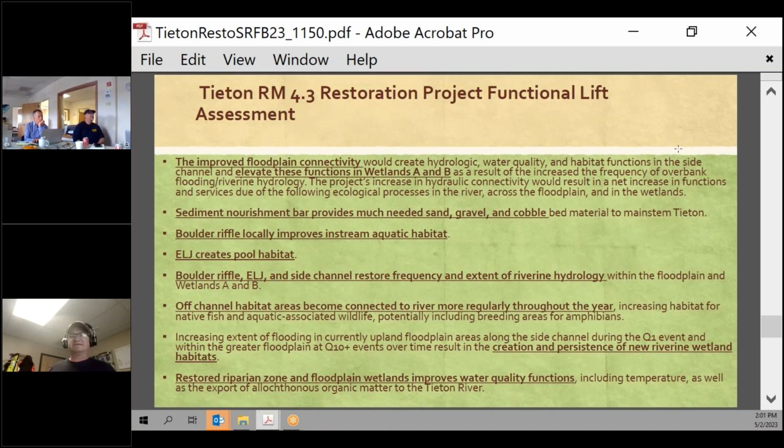But as it evolves over time, hopefully it'll find a nice equilibrium where there'd be even more habitat available throughout the year. And it's restoration of the riparian zone and floodplain wetlands. Next slide, please.